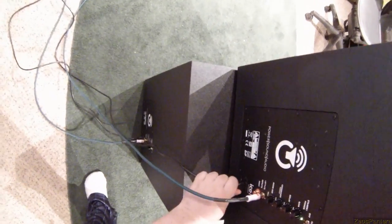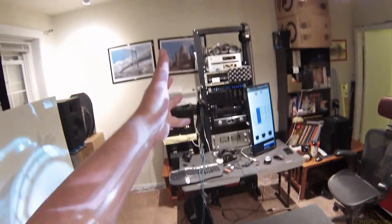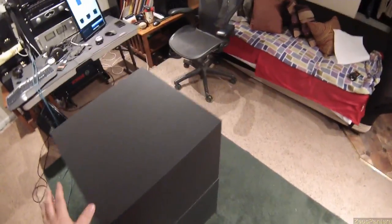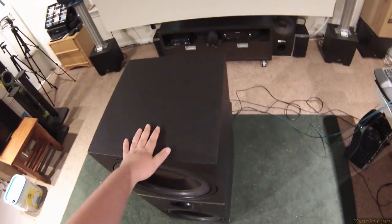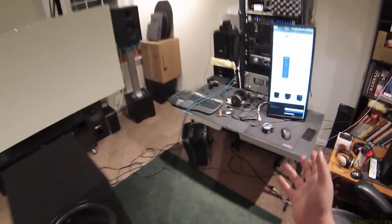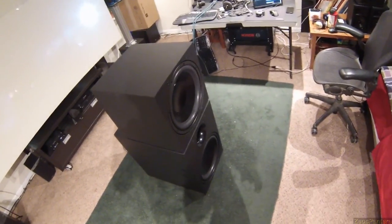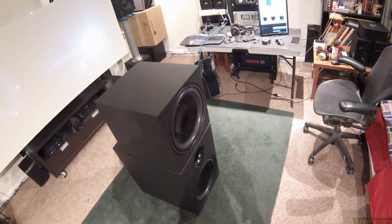RCA inputs, standard connector, and you'll note I just have both of these going along with everything on my rack, and no concern with the power. 300 watts, maybe, on that particular scene is what you'll be pulling. Theoretically you could pull 700 watts, but I'm pretty sure if 1400 watts just got sucked out of my system, you'd know about it.